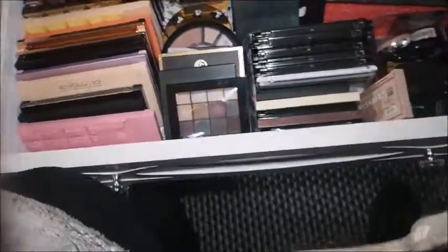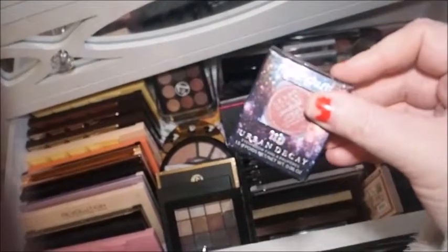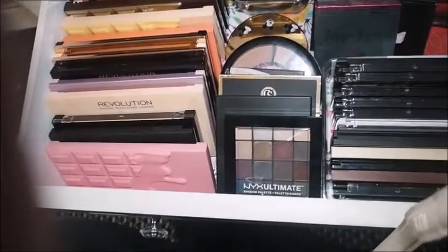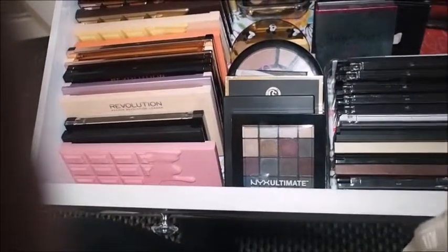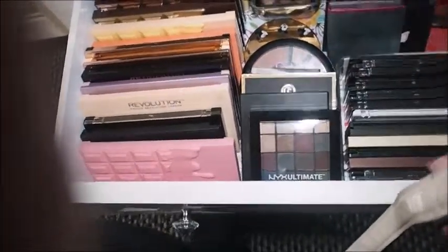I'm going to pull this. I absolutely love this Urban Decay eyeshadow. It's in the shade Solstice, so that is definitely being pulled. I don't think I need to pull any more. No, we'll leave that as it is.